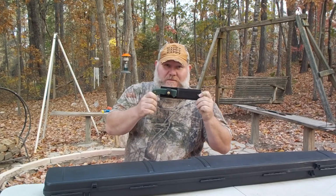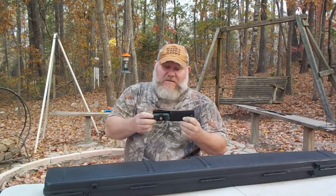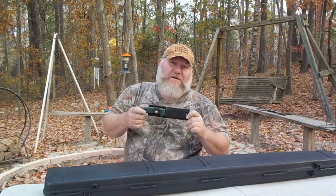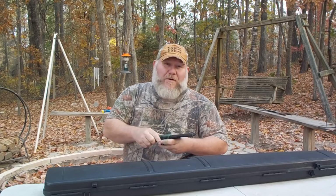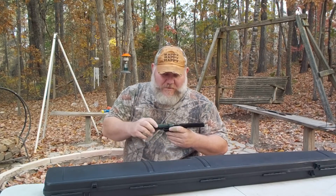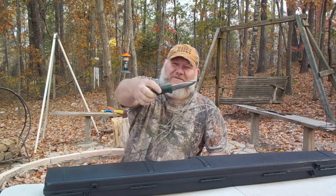This is an old timer. I got this knife as a gift for my 5-year anniversary for working for the company that I work for, Shaw Industry. And I've had it that long. I've had it 20 years. I've been working 25 years. So it's got a little bit of blood on it and stuff, but there she is.